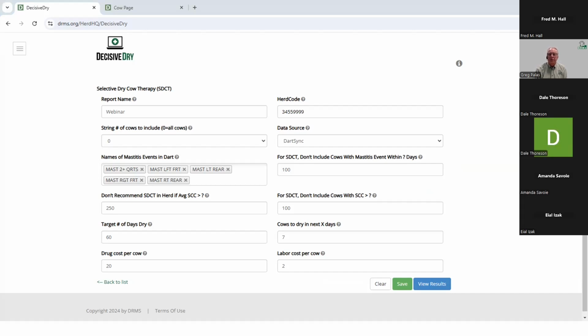So Greg, if a dairyman wanted to use this, but not the other portions in the package, what's this cost? There's two different options for each of our Herd HQ, with the exception of Keeper Beef. It's $3 per month and 3 cents per cow, with a maximum of $25. So that would be the cost of just a Decisive Dry. Depending upon herd size, but the whole entire Herd HQ bundle does have a max of $25.